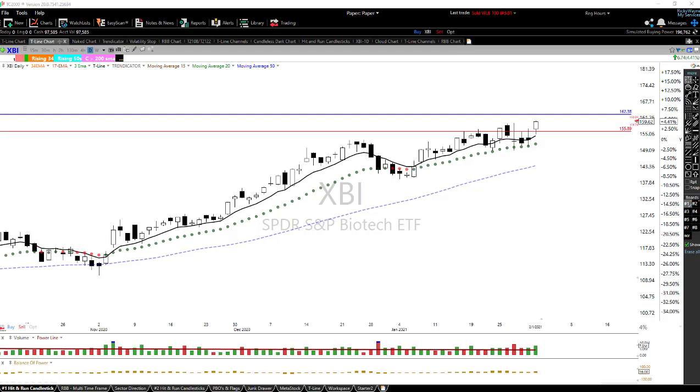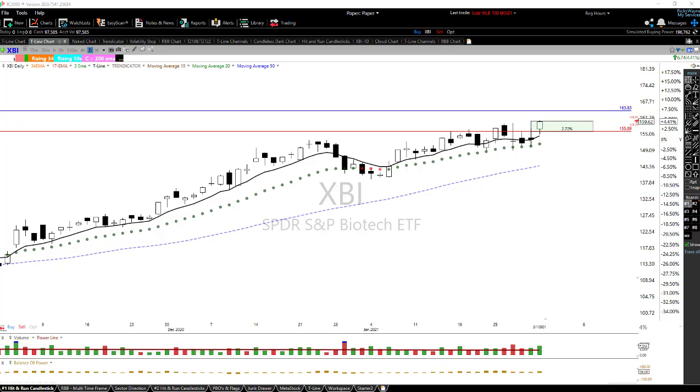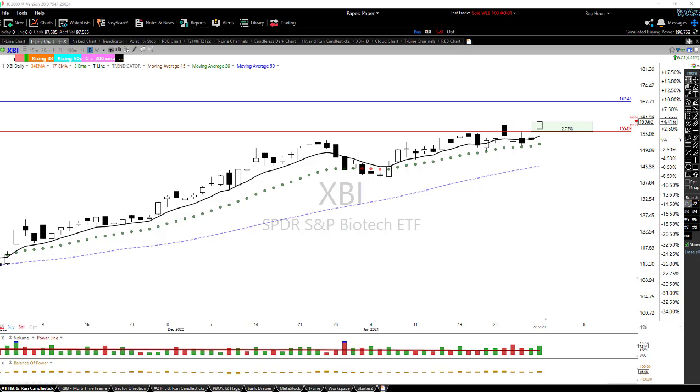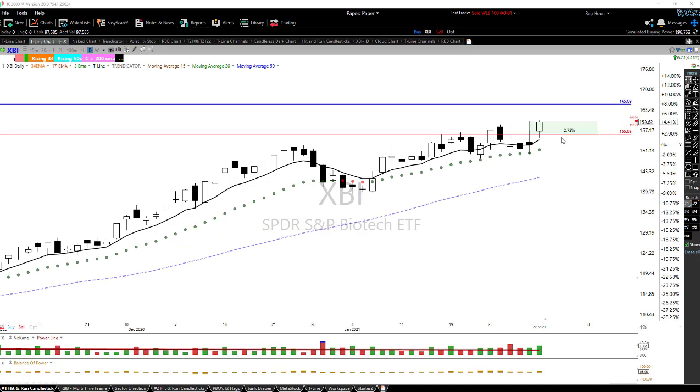So that's too low for a stop. I think around 155.85. Yeah, 155.85. Anything above that line, I'll look at this as being bullish. A possible add to if we pull back into this green box area, and let's see if this can't get near that 167.45 area. That's possible. Let's call it 165. That would be a $10 move here. So we'll watch for that. And then, like always, we'll take profits on the way up into strength.